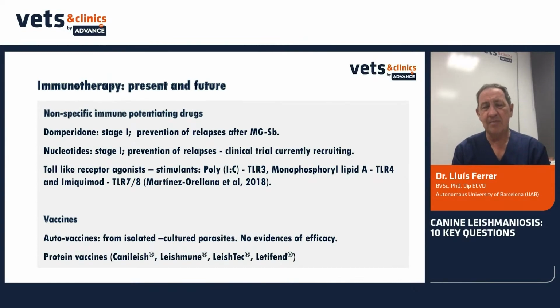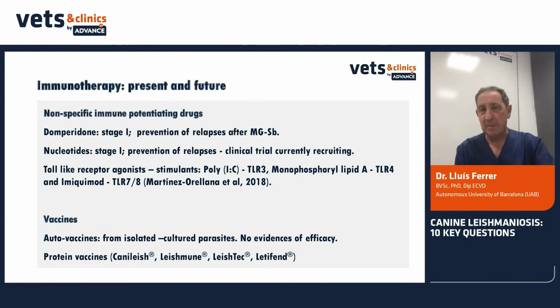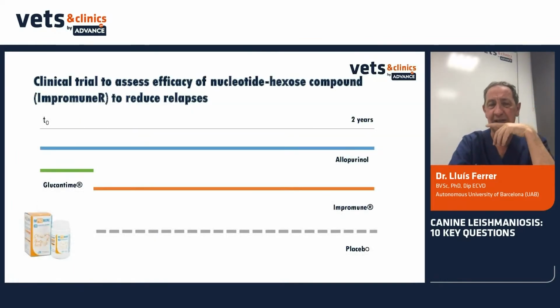And now there is a big research area regarding the toll-like receptor agonists, some drugs that stimulate the innate immunity, the toll-like receptors. And there are some recent papers showing that this could be a very good treatment in the future. And also, we are beginning to think that vaccines can be used also to treat Leishmaniasis, not only to prevent the development of the clinical signs, but also to treat those that are already infected or even sick with clinical signs, because the vaccines do not contain the infective agent, they contain only proteins of the parasites. So they stimulate the immune response. So I think that this will be something that we will see in the near future.